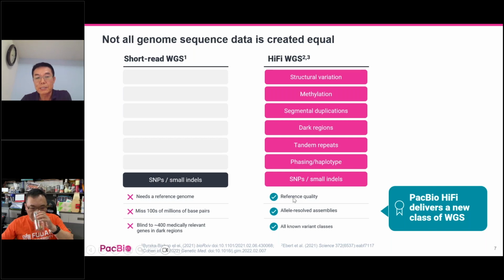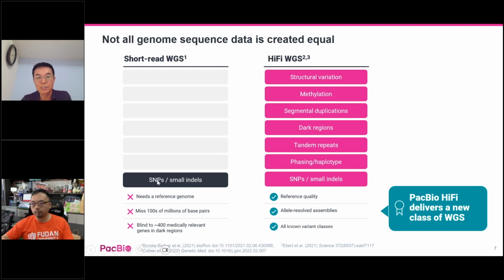So when we talk about whole genome sequencing, right off the bat you're generating a high quality reference genome already. You can allele-specifically resolve the different haplotypes, and you can capture essentially all the known variant types, not just SNPs and indels, which you could typically do only with NGS technology. The whole genome sequencing concept is really a totally different concept, because we deliver a whole new class of whole genome sequencing using the HiFi technology.